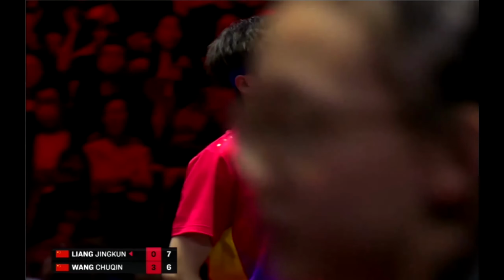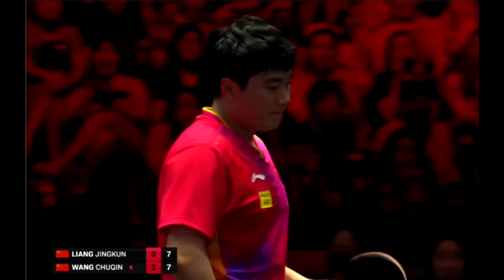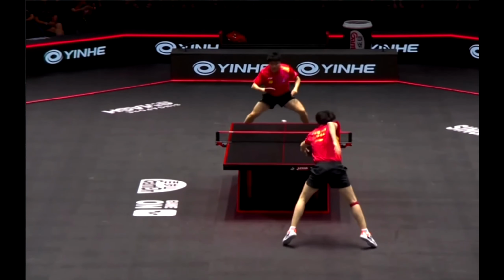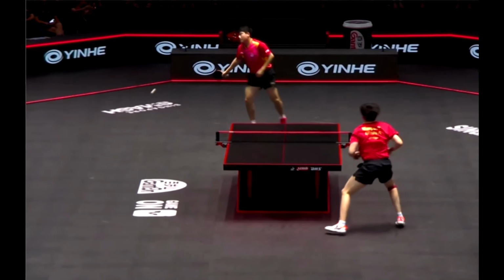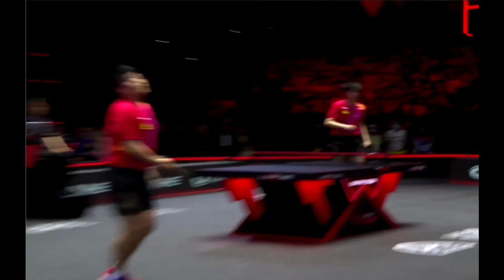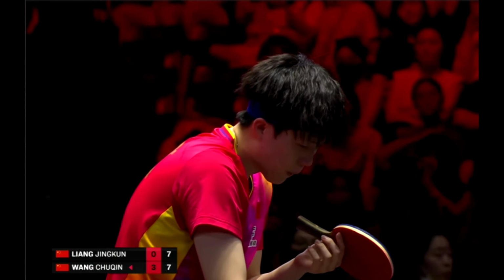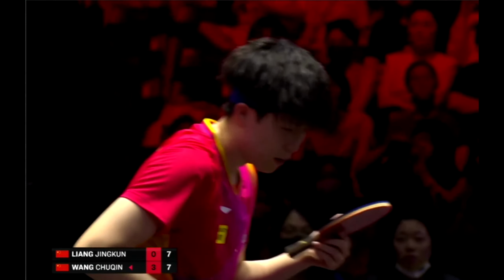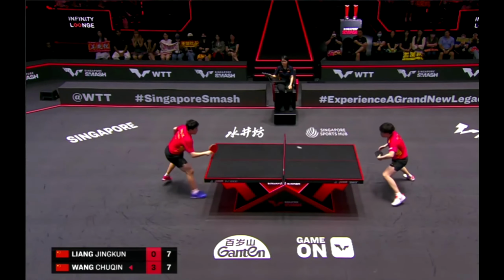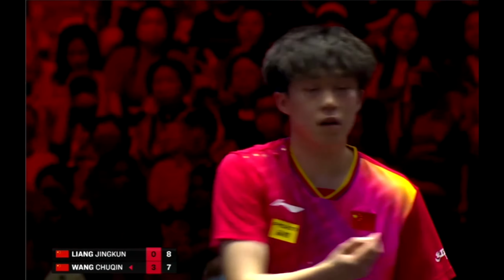Strong combination, but with the arc, the spin, if you can make shots like this, taking the ball on the rise, it is really tough to rally with. Liang Jinquin playing the more secure shots with spin, and Wang Chuqin giving no chance for anything but reactionary shots and ball chasing. Just dismissive. Absolutely dismissive. 7-8. Much needed here after a timeout.